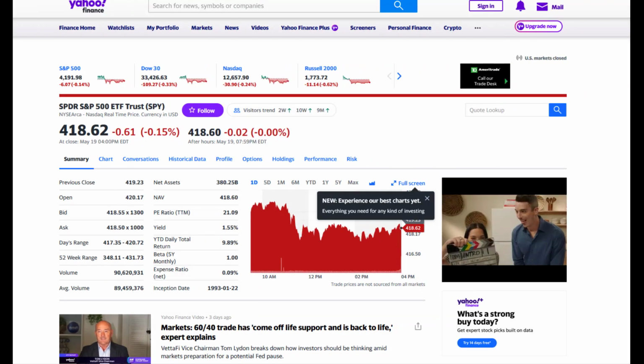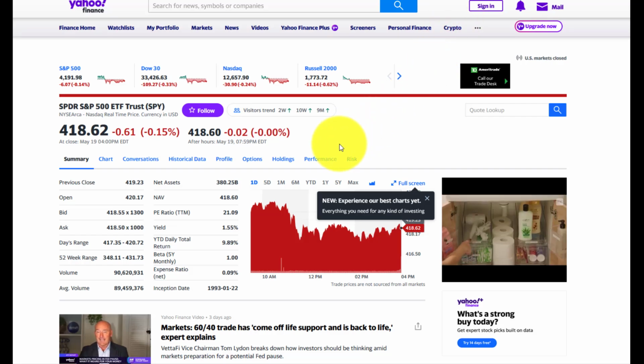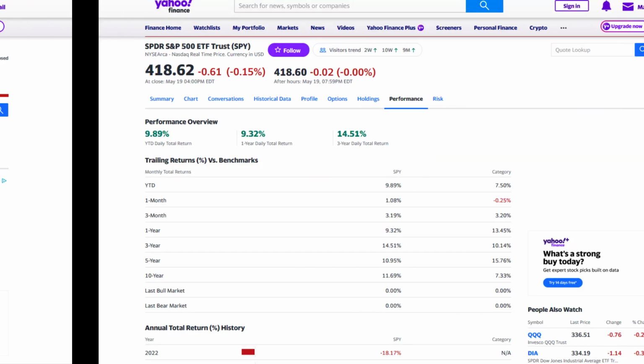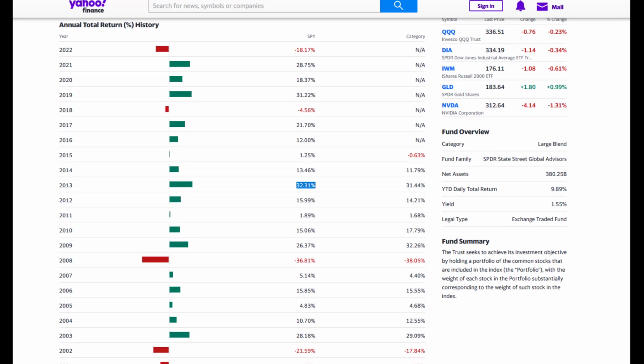And that takes us to the SPY data page. And then from here, we need to go to performance. The performance tab is right here. And once we arrive on the performance page, we can scroll all the way down to look at annual total return history. And that gives you just a visual of year-to-year performance for SPY.